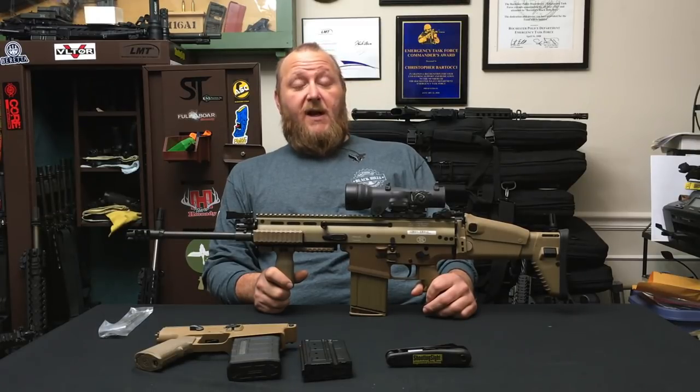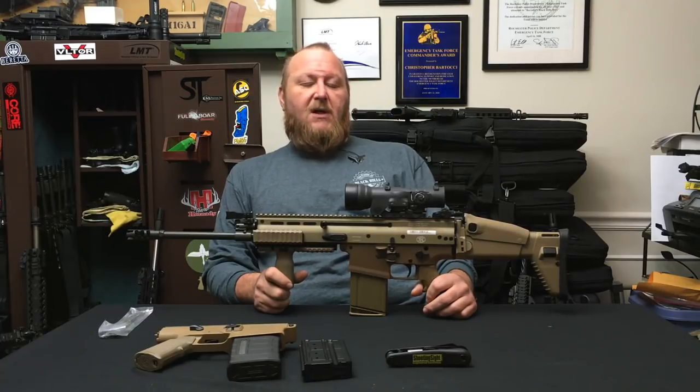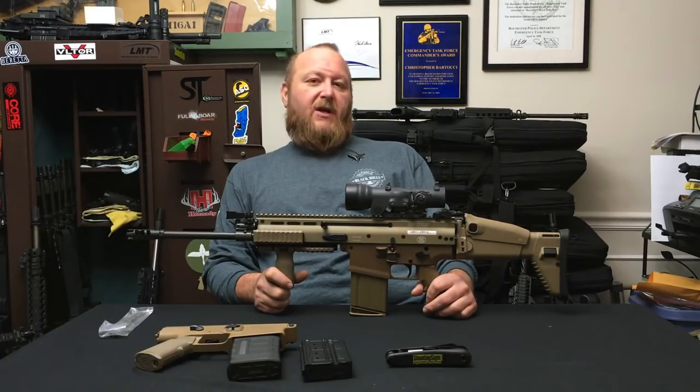Well, the SCAR Light actually had won the competition. There's a lot of conjecture on the way the program was conducted and who the actual winners were. Digging in deep and talking to some of the guys that were there at the time, there was no clear-cut winner. The Type C SCAR that Colt produced was an external piston-driven rifle. That was neck and neck with the FN SCAR Light throughout all of the testing. It was never stated that either one of them was better than the other because they performed equally.